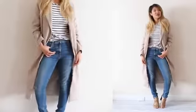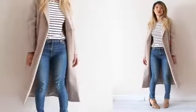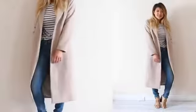So I paired my striped shirt with some denim jeans and this really long camel coat. And this is definitely an outfit I would gravitate towards on an everyday basis. So that's pretty much a sneak peek into my capsule wardrobe. I hope you guys have a better sense of what my style is like.